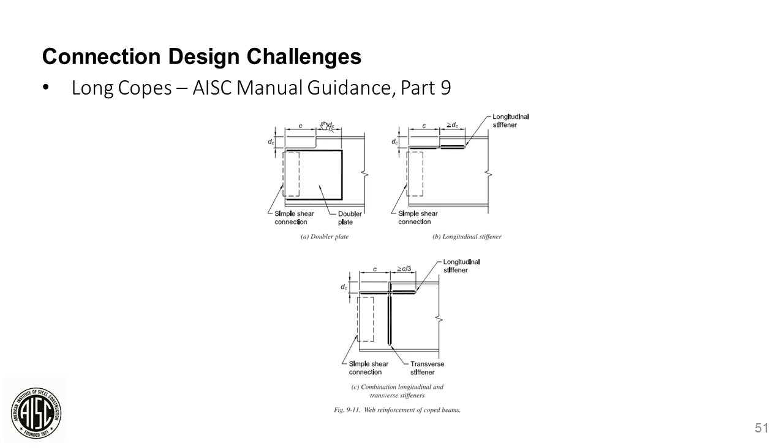So the AISC manual provides some helpful options in Part 9 for reinforcing beam webs at cope outs, whether it's adding web doubler plates or stiffeners, either longitudinal or transverse. So you can see the figures here from Part 9 showing these different options.